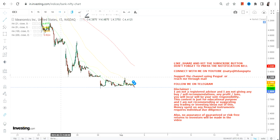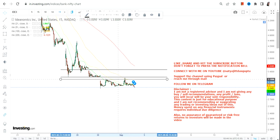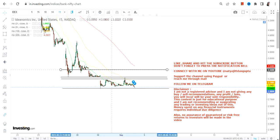So IDEX stock is not at all giving any positive sign and the trend turns risky. The overall trend is on the downside and even the current trend is showing you some very risky moves. So please be aware about that fact.